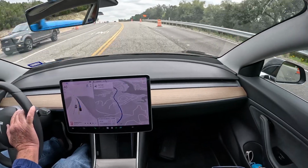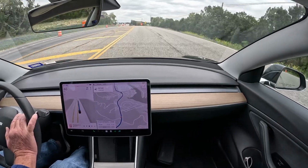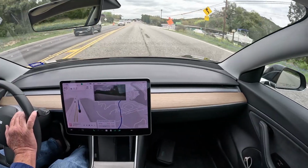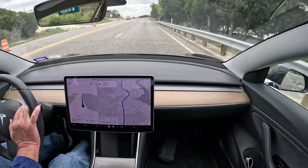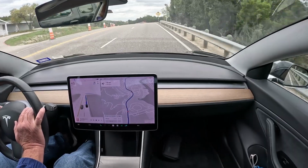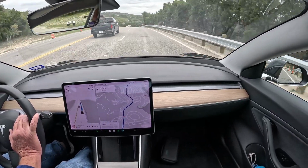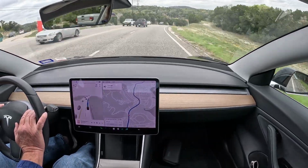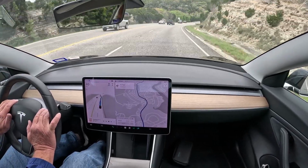All right, coming up on our split. FSD's choosing to stay left. Let's push him right. Come on, come on. All right, let Mr. Ford pickup go by. That's a really piece of junk Ford pickup. And you slow down from 45 to 45. Okay. No, you slow down to 42. That's interesting. That seems a bit extreme.